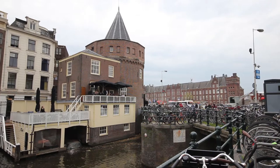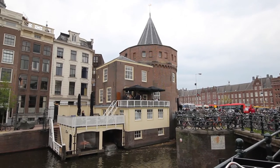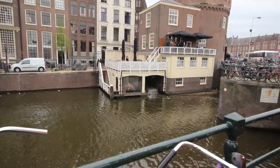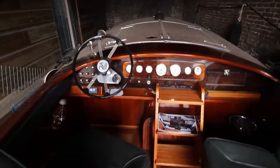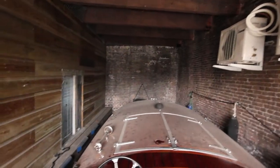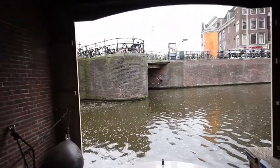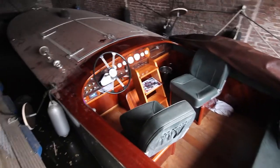And here we are, in the distance is Amsterdam Central Station. This is the Schreierstoren, the Crying Lady's Tower, and in the boathouse beneath lies the Anne Bonny. So here she is in the Schreierstoren, one of the oldest little boathouses in town. Definitely not the cleanest, but a classic spot for our classic electric runabout. Let's see if we can give her that controller upgrade.